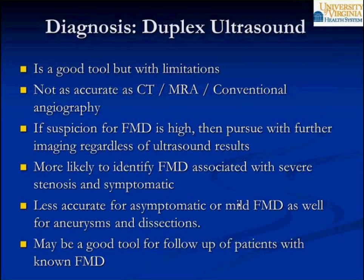Duplex ultrasonography is more likely to identify FMD if it is more severely stenotic or symptomatic. And yes, it is less likely to identify FMD, especially if it is asymptomatic or very mild. Again, it's not a good tool when you're looking for aneurysms or dissections. Finally, it certainly might be worthwhile to use, especially in patients who you have confirmed to have fibromuscular dysplasia, and you're just using an imaging technique to continue to follow them longitudinally.